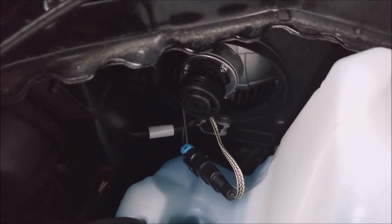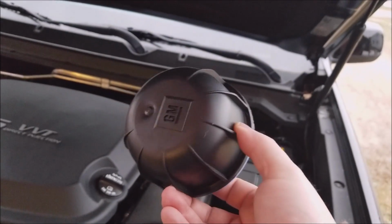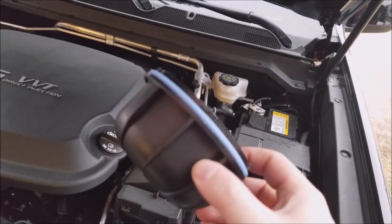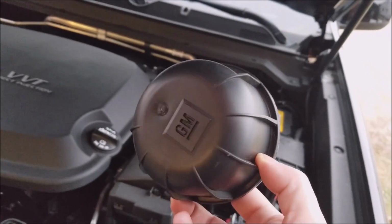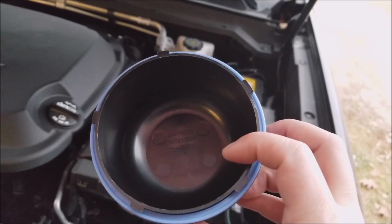Alright, we got the first bulb back in. Now, the instructions say to either not put the dust cover back on, or they have a separate ventilated one I guess you can buy, or drill holes in this one because of heat dissipation to get rid of the heat.